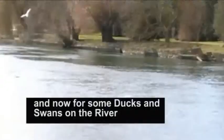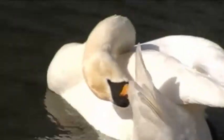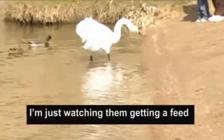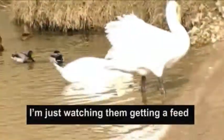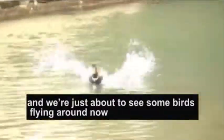And now for some ducks and swans on the river. Well, they're beautiful, aren't they? And I was just watching them getting a feed. We're just about to see some birds flying around now.